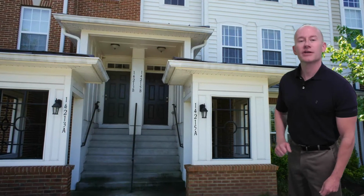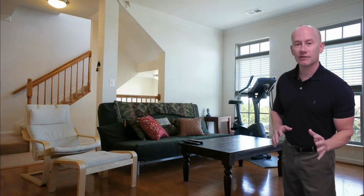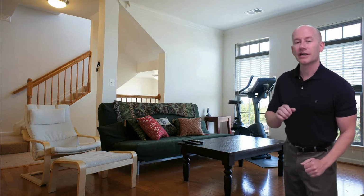So let's go inside and take a quick look at some of the features this home has to offer. Upon entering this home, the first thing you're going to notice is how bright and spacious it feels. It has hardwood floors that run throughout this main level. It has plenty of natural sunlight coming into the living room through this bank of windows on the front.